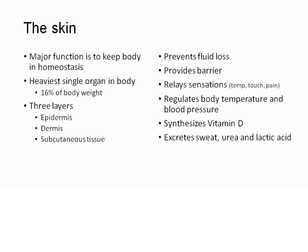So the skin, the major function is to keep the body in homeostasis. It's the heaviest single organ in the body, 16% of body weight. There are 3 layers: the epidermis, the dermis, and the subcutaneous tissue. Its function is to prevent fluid loss, provide a barrier, relay sensations like temperature, touch, and pain, regulate the body temperature and the blood pressure, synthesize vitamin D, and excrete sweat, urea, and lactic acid.